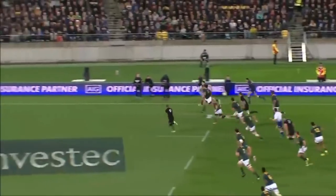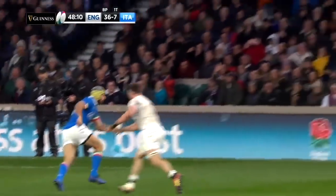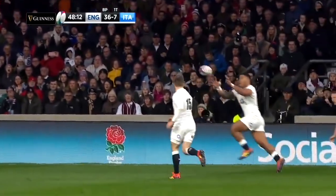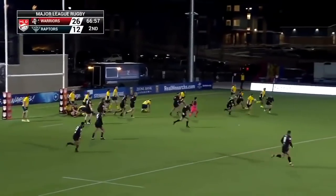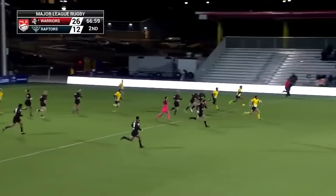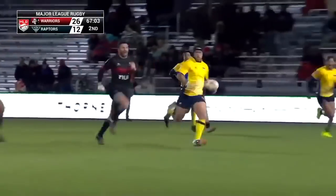Taylor, quick hands to Ben Smith again. Ball is stolen. Excellent work at the breakdown. Could change. This is end-to-end rugby. There go the Raptors. Needs to find support. He's running away from the support. He won't need it. He's gone.